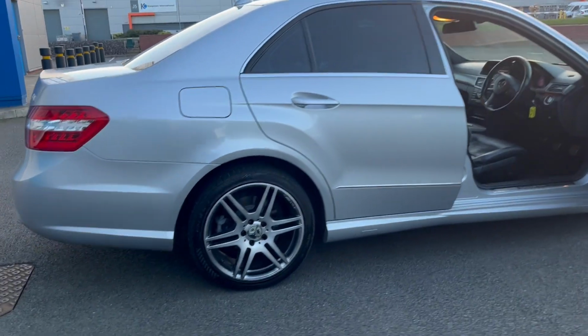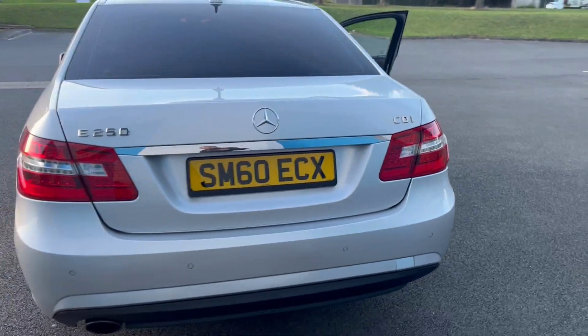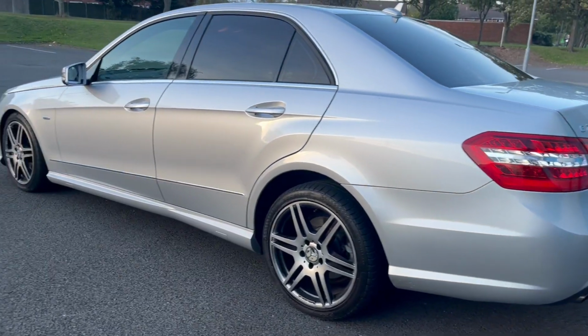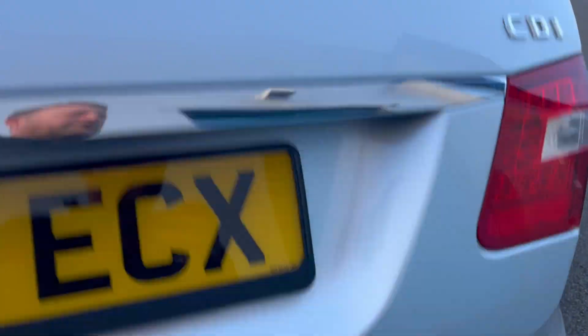Got rear privacy glass, rear park distance control, bodywork's lovely. Just driven the car, it drives superb. It's just going to have a service and a 12-month MOT.